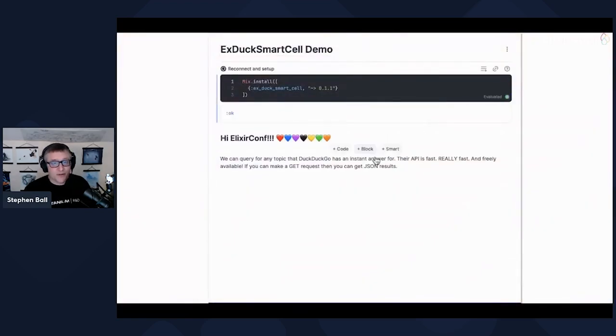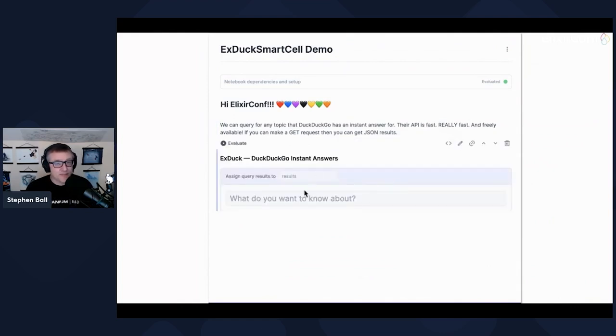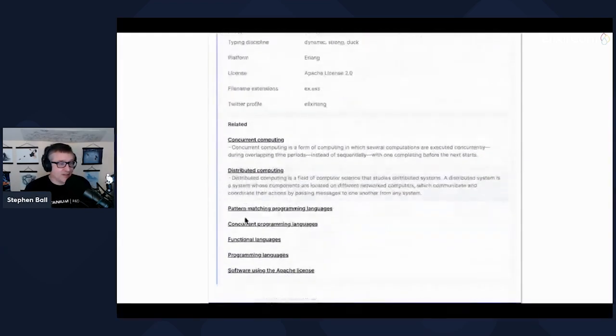So just like before, we can install the XDuck smart cell package. There it is. And we can ask it for something we want to know about and see what the answer engine has. Like, there's details about Elixir, very cool.